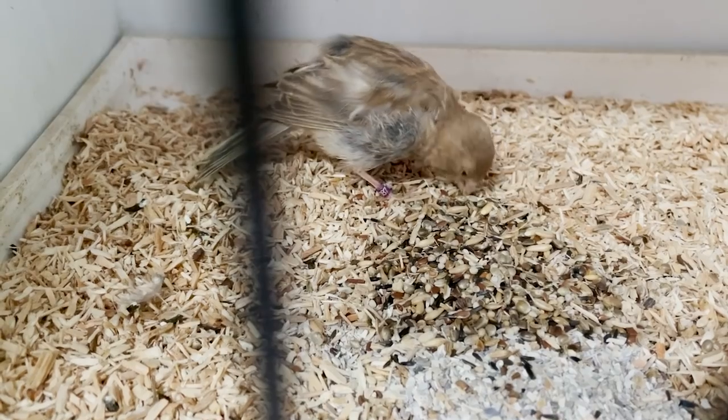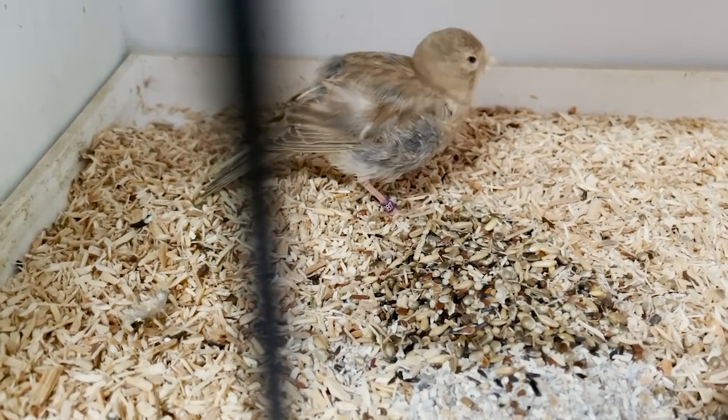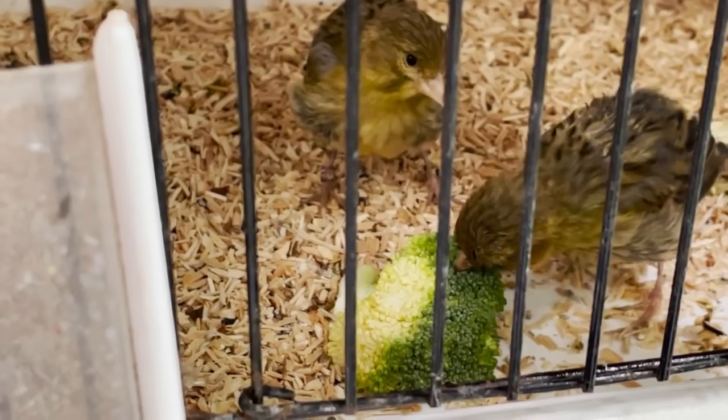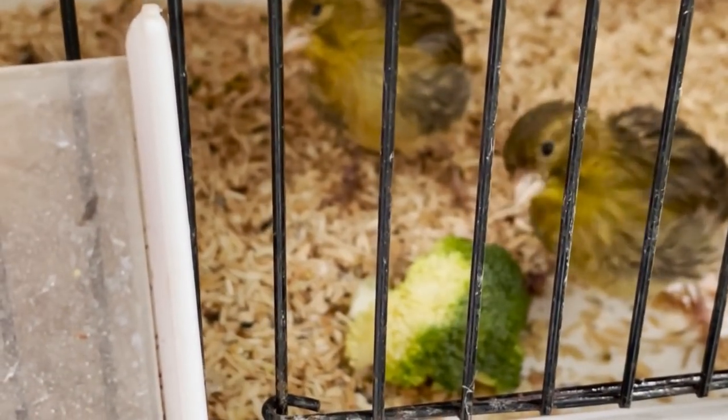I'm giving oyster shell grit. I'm giving that on the floor of the cages just to get them pecking around, get them moving around. As I say, fresh water daily. They're also getting greens. They're also getting egg food 2-3 times a week. So I'm giving them multivitamins in the water, and I'm also giving them apple cider vinegar as well.